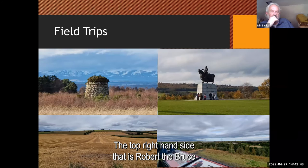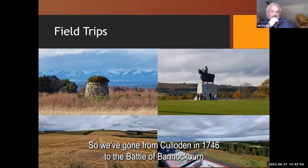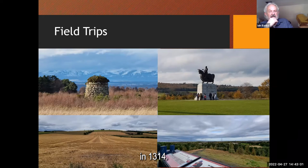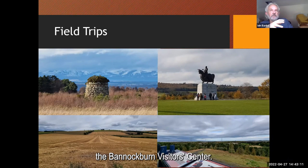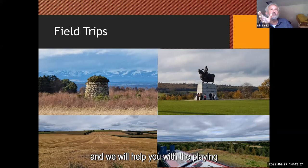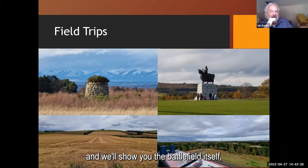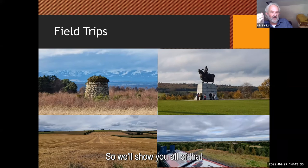The top right-hand side is Robert the Bruce sitting on his horse, at the Battle of Bannockburn. So we've gone from Culloden in 1746 to the Battle of Bannockburn in 1314. You can see students there gathered around at the Bannockburn Visitor Centre. We'll take you through the visitor centre, and as long as they've managed to get things going, we will help you with the playing of the Bannockburn war game. And we'll show you the battlefield itself, which is actually a little bit away from where the visitor centre is.